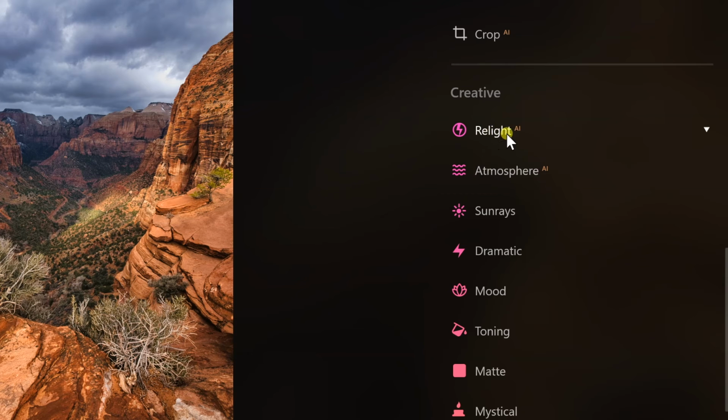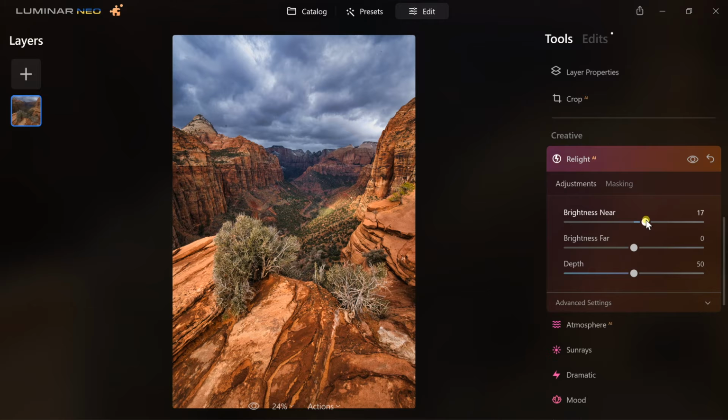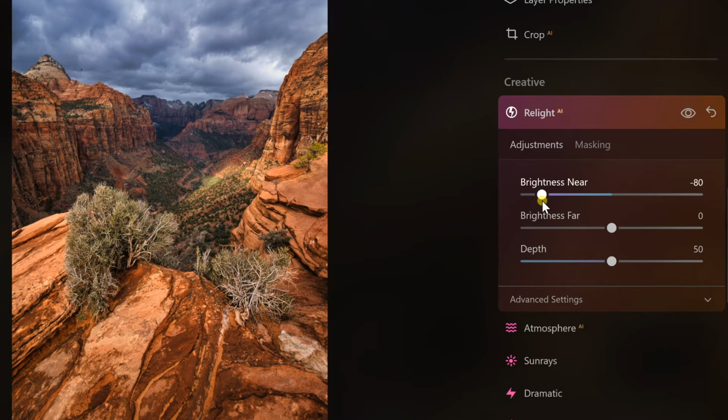You also have a lot of creative tools that you have here. So Relight is a great one where you can darken or brighten the very front or foreground of your photo. So I can increase that brightness and get a brighter foreground closer to the camera, or I can pull that back down and darken that section as well. So you'll see if I pull it all the way down, it makes the front of the photo really, really dark. And if I have it all the way up to the top, it makes it really, really bright. So I'm just gonna darken that a little bit and I'm gonna increase the brightness far away a little bit more too.